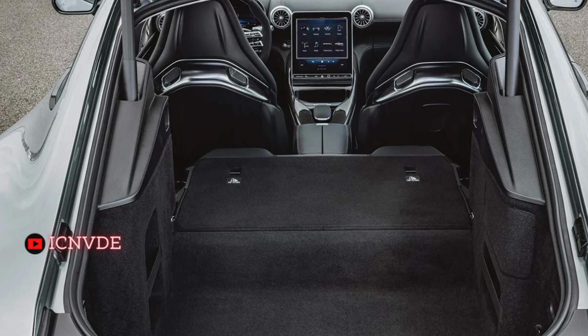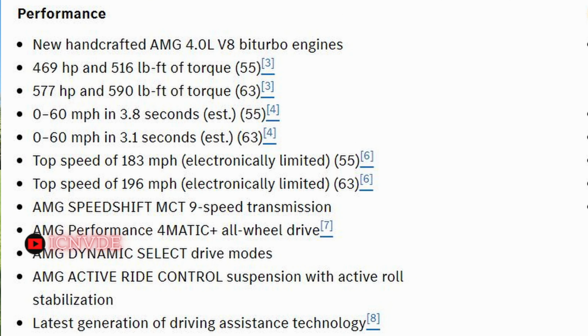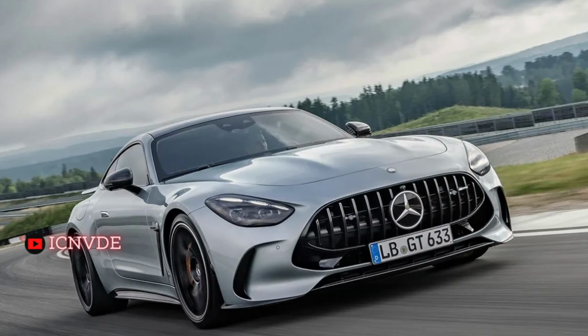When we look at the performance output numbers, I don't think there's anything slacking behind the performance offers by Mercedes. And if it's going to stay true to the AMG GT heritage, I really can't wait to see how it actually performs on the track. I'm sure we'll see something coming our way in the near future.